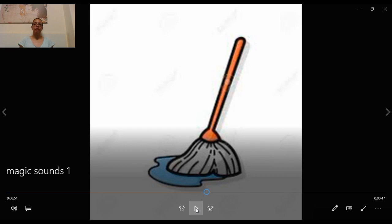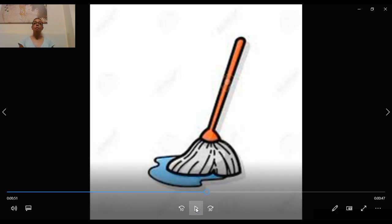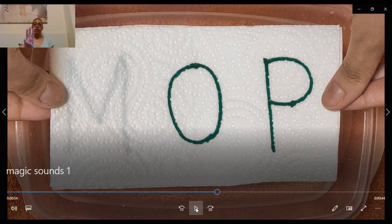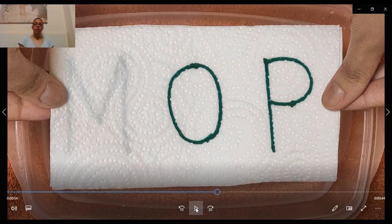Does someone know the name of this? It's a mob. Mob. Let's see the sounds in the word mob. Three sounds as well. Sound number one. Sound number two. Sound number three. Who can guess the sound number one? Listen and think. Mob.